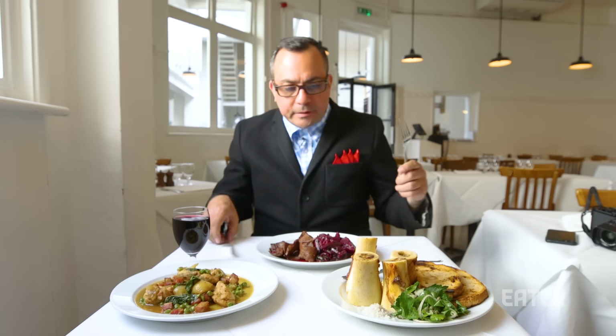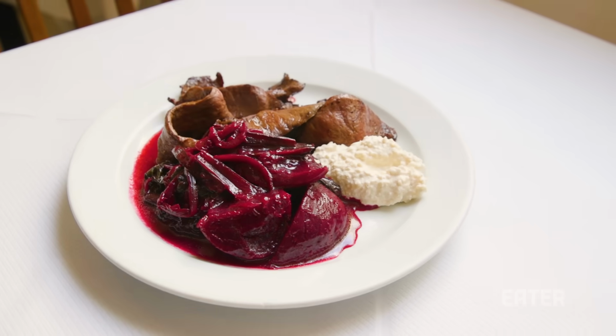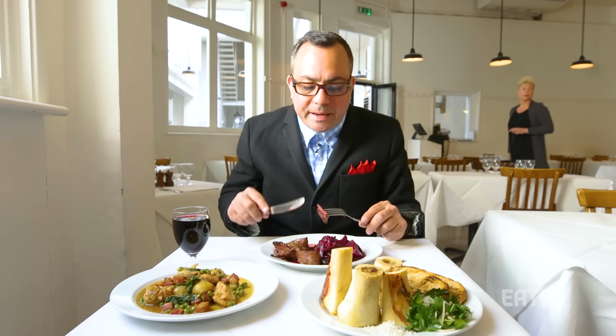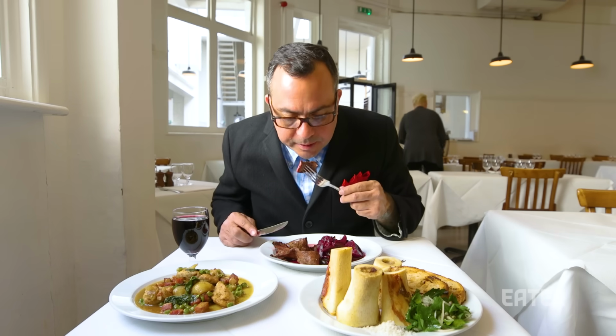Okay, well, let's not beat around the bush. Let's get right into the ox heart with the beets and the horseradish. There is a hint of pink in there. It's, you know, just medium. Really, it really smells like a steak frite, like that classic searing that you get on the outside of a poulet steak.